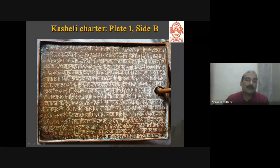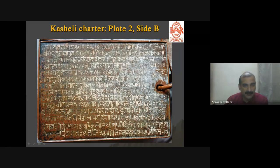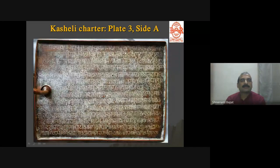This is one of the best plates I have seen in my experience of, say, about a decade and perhaps more. So, this is the first side of the second plate, plate 2 side A. This is the side B of the same plate. And this is the first side of the third plate, and the matter is very neatly concluded here. So Mangalam, and below that they have actually given the word Mahashri. So just at the end of the third plate, first side, the matter is concluded.